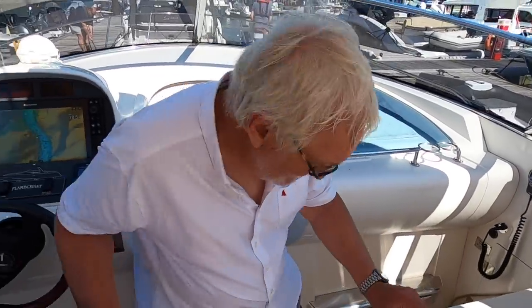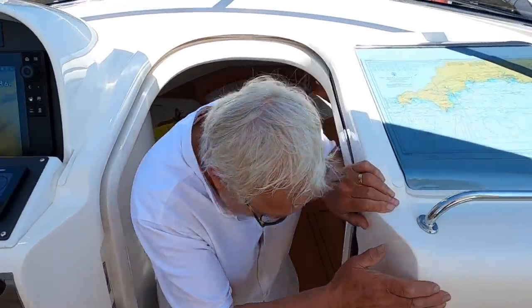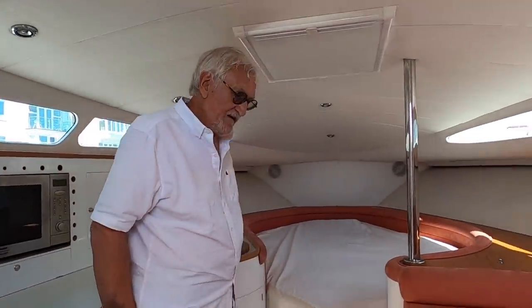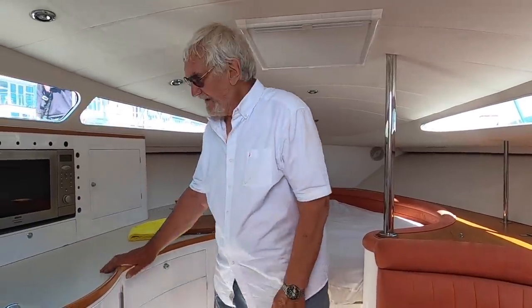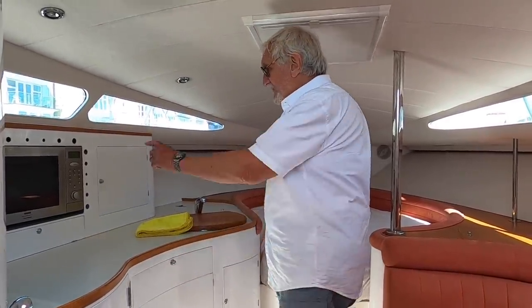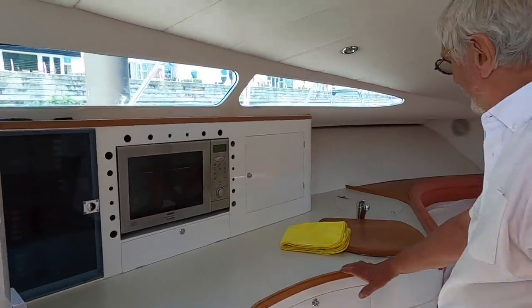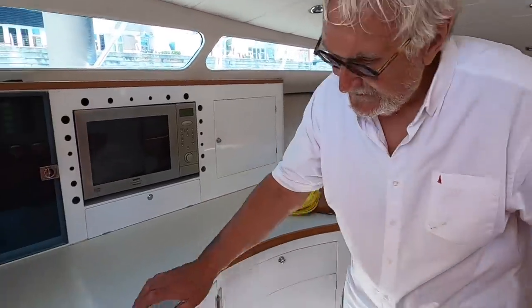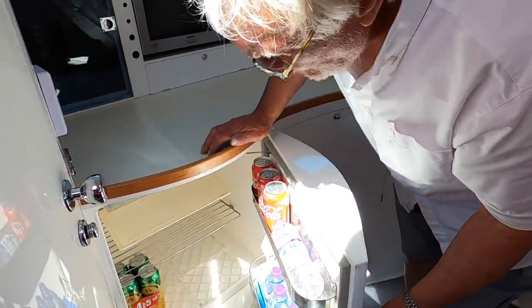Yes, please do. I'll follow you in actually, and then we can have a little look around. I haven't changed much down here. She is as she was. She has a forward head, one of these power grill cookers, and plenty of storage, a nice big fridge to keep all the goodies in.